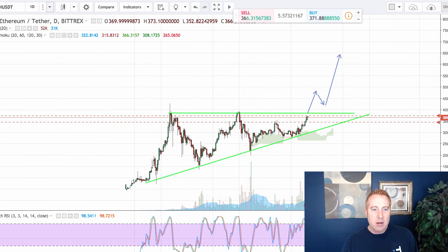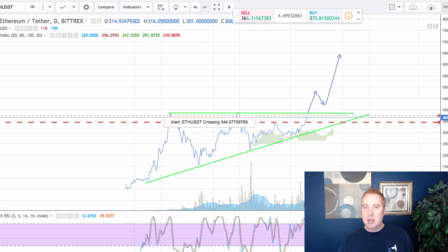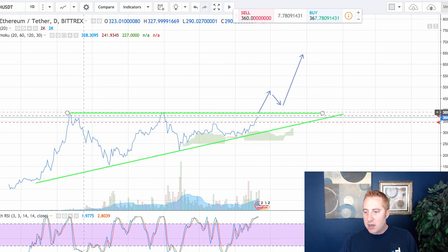Another thing I want to point out is the line chart, which filters out a lot of the noise, a lot of the wicks. This is just the open and close price, and you can see that this is a little bit cleaner. You can see this line right here, it's right at $390, $400. This is Ethereum on Bittrex, by the way.